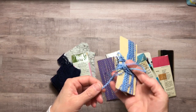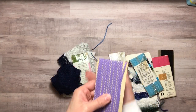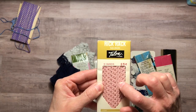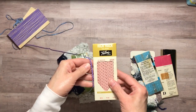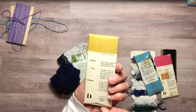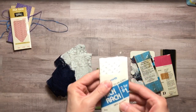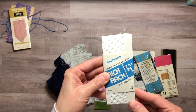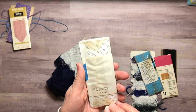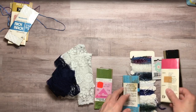So I haven't seen this really thin rickrack before, so I picked that up. I got it in blue and purple. Here's a pink, and it's a little bit thicker in width than the other ones. Even the package looks vintage. And then here I think is just a regular width of rickrack. It's white. Look, Woolworth. That store was a long, long time ago. Wow. Okay, these are a little bit vintage.